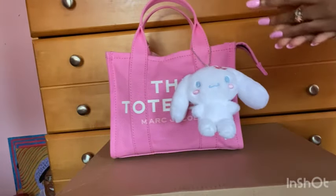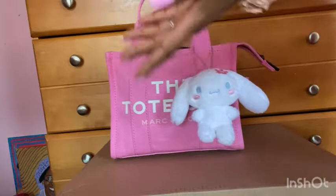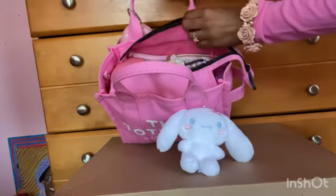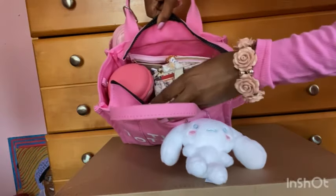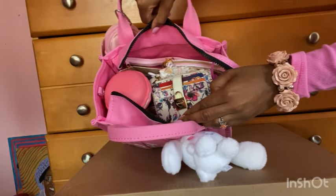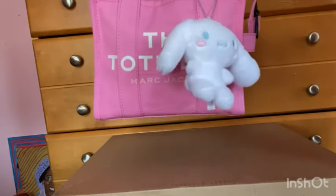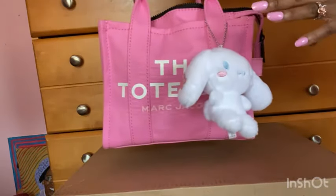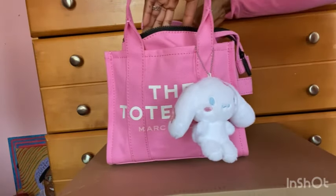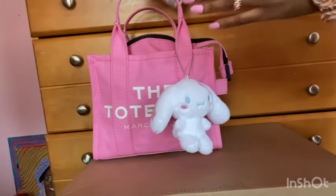I'm using my bootleg table because I ain't got no table yet. I might get one from Amazon, I'm not sure. But I'm gonna show you guys really quickly the overview of this beautiful bag. She is stuffed, and even though she is stuffed, I don't think she's heavy. So if I really want to use all these items and take it out, I think I'll be fine. Plus I have that strap that it comes with. So one by one, I'm gonna show you guys really quickly what's inside.